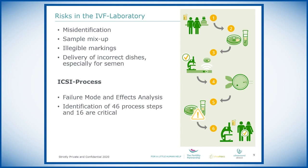When we put things together, like the ICSI process does, where we put the semen into the egg cell, we have these radar antennas that read out the RFID chips, and so we make sure that we put the right couple together, even if they have other names and things that make it more different.